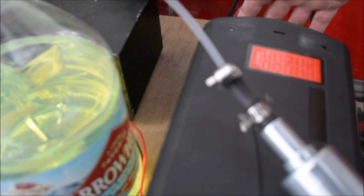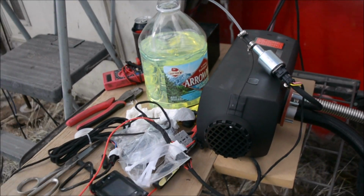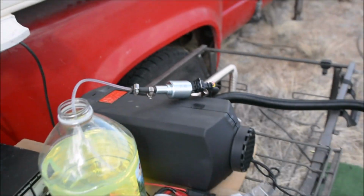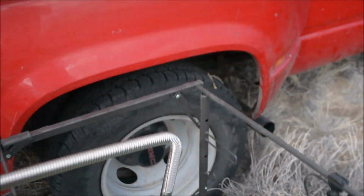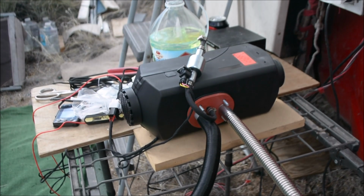Cranking out a bunch of, oh, nice hot air. Actually, it's hotter than I thought it would be. Not too loud. I was expecting it to be a little bit louder. I'm outside, it's kind of windy, so.